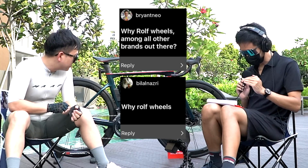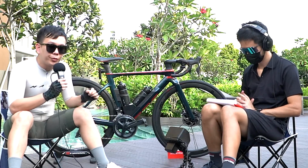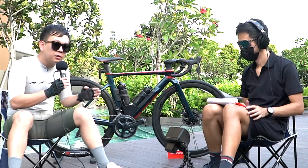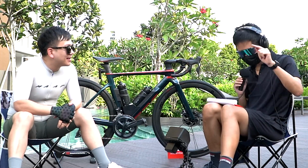Why Rolf wheels among all the other brands out there? Number one, I like the patented technology on the spokes, and I believe what they shared on their website in terms of reducing the weight through this paired spoke and having the stability on the left and right pull when you're riding.